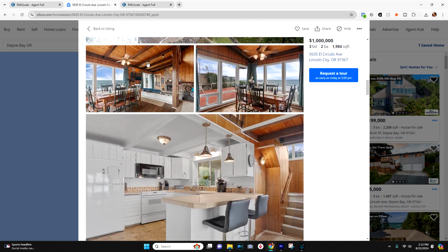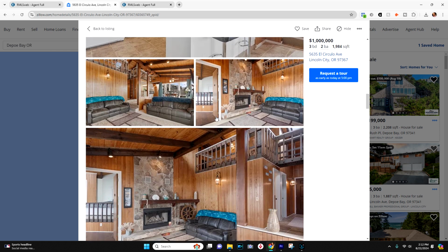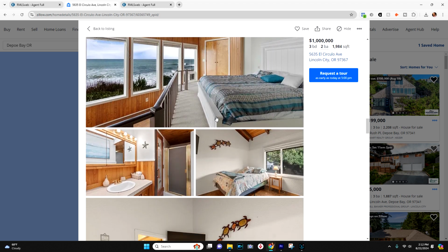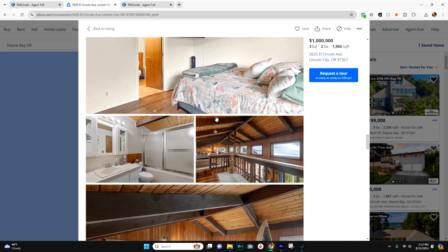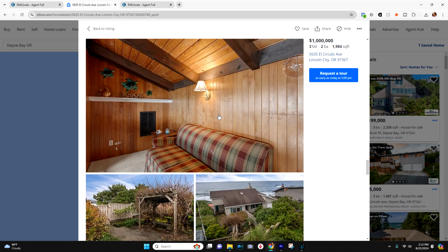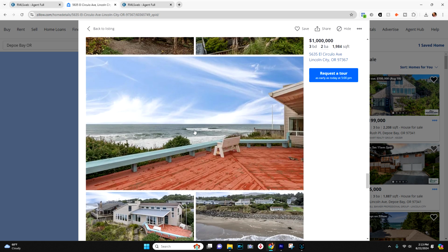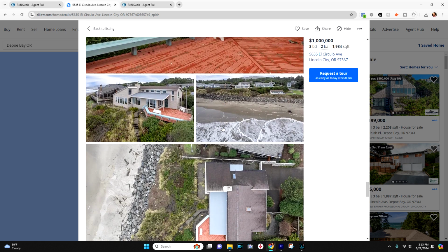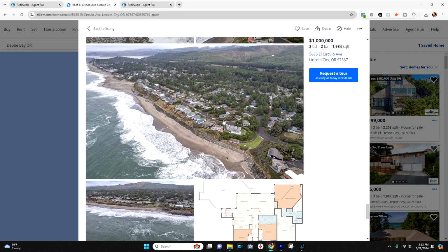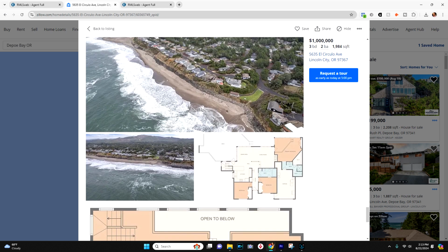You can see all the wood paneling, these shiplap panels and the natural wood tones. Really cool feel in this house. And I've actually been through this one a couple of times. So this is pretty close to what you could expect, right around that $1 million mark. And again, it's really the view that is going to add the premium, the view and the proximity to the beach. And that's going to be pretty consistent in really just about any town on the Oregon coast.